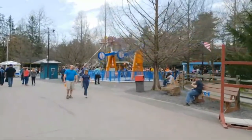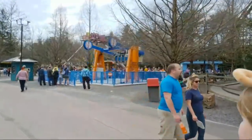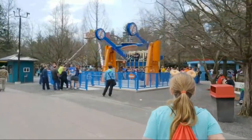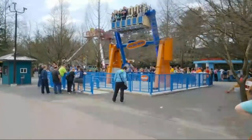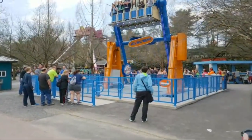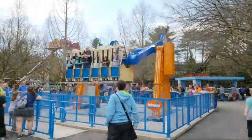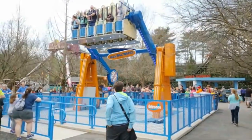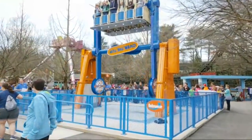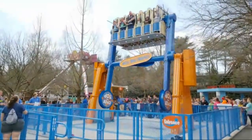Brand new ride for Knoebels. This actually was brought here last year and came very close to opening, but they ran into some complications and it ended up being sent back to Italy to the manufacturer to get reprogrammed and have any corrections made. And they just brought it back earlier this year, and today's the first official day that the public's riding it.